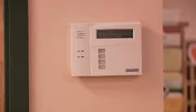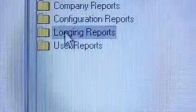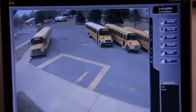If anybody does try to access the building, the intrusion detection system will alarm because they didn't use their card. If someone did try to get into the building and swipe their card and they weren't allowed to get in, the access control software will then show that transaction that it occurred, what time, and what user it was and their name. On top of that, you have the Honeywell Fusion CCTV solution.